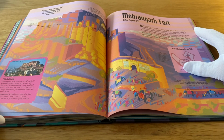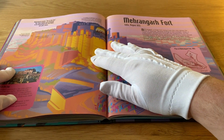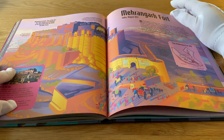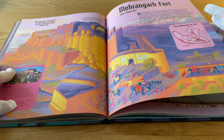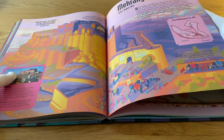According to legend, a man was buried under the fort's foundations. This was meant to guarantee good fortune. Well, obviously not good fortune for the poor man who's buried underneath. It means fort of the sun, and the royal family were believed to be descended from the Hindu sun god Surya. Beautiful, look very tall, look at that, how imposing that is.